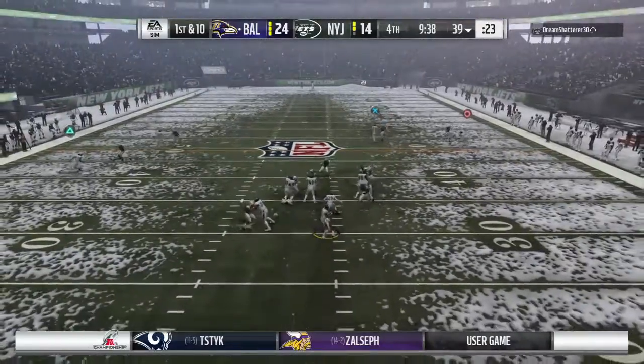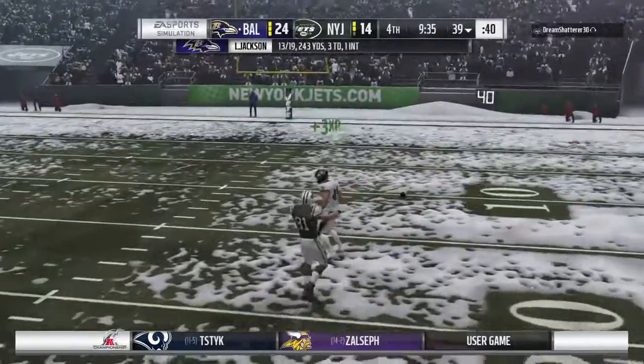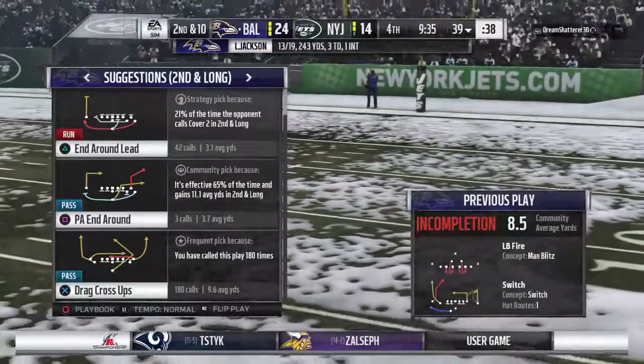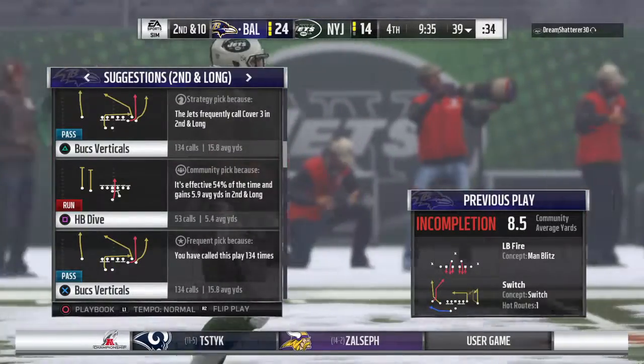Throwing on first down, it's Jackson. He's going to sling this deep downfield. So they took a shot on first down but couldn't connect. Well, this at least is the right idea. I think they've got to get the tight end more involved.